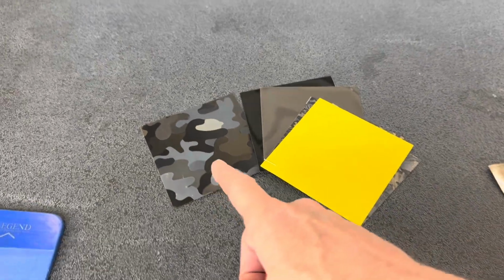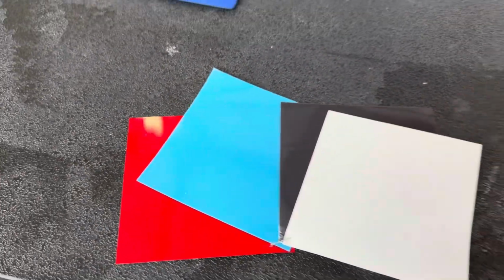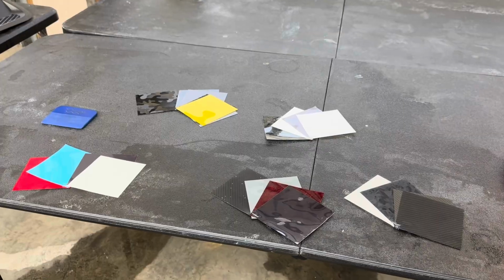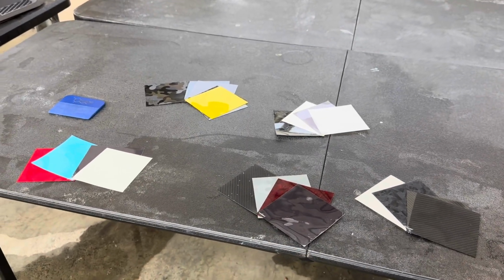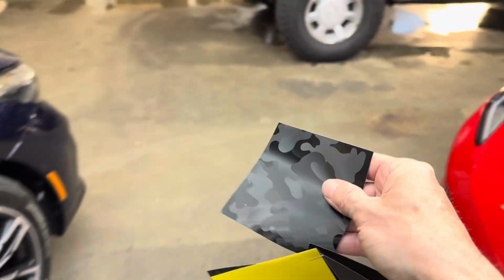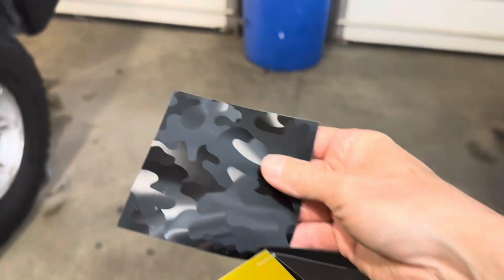I'll hold that up to the vehicle, and that's where I'm leaning so far, and some of the other colors. And if you know, FlexiShield makes some colored PPF. S-Tech, that's what these swaths are from. Let me actually take this over, give you an idea of what this is. Look at that. It depends on where you're standing and how the light is reflecting off of it. And that's what it'll show you.